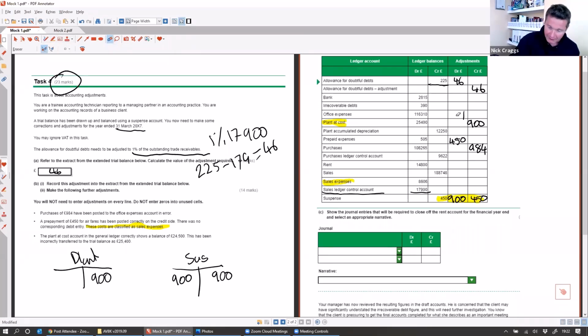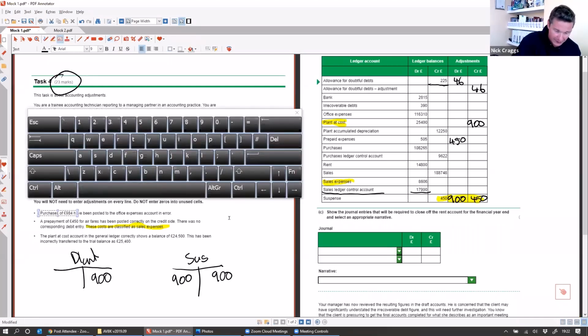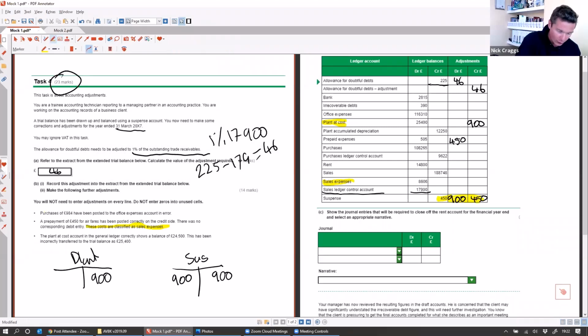If we get rid of that, we want to. So if you look at here, so it was purchases. All right, get rid of that. It was purchases, but it went to office expenses. So the reversal will be get it out of office expense with 984, and then debit purchases with 950. We want to increase purchases. RTBQ, always read the question and get it clear in your head that that's what he's asking for. So they were originally purchases, but they were posted to office expense, not the other way around.